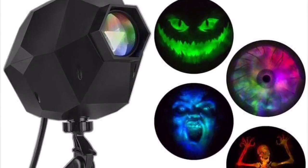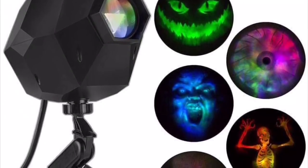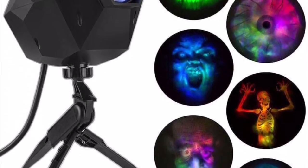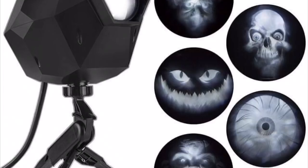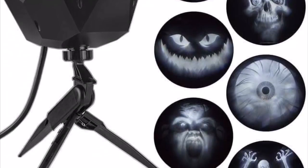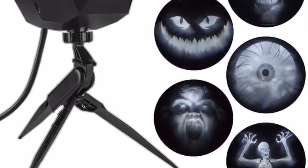Other than the licensed lighting, we are also getting a few new generic lighting props. We first have this random assortment of Halloween characters that you can choose from to have illuminating your wall. Very cool designs. I like a lot of these. And if you're not a big fan of the ones in color, you can also get ones in black and white. So it's cool that they're having two different options for these particular lighting sets.